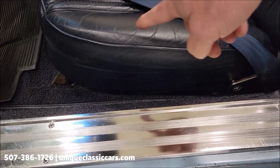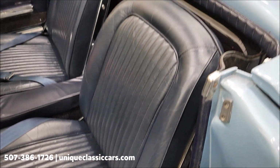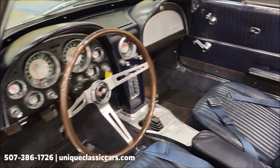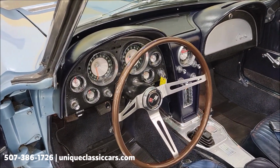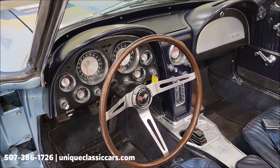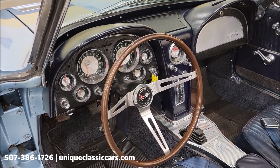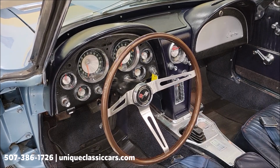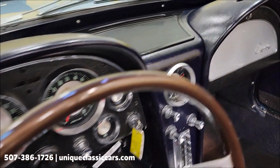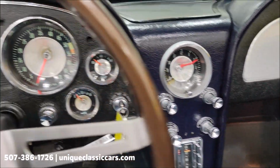Take a look at the seats. Very little wear to those. As far as the interior, played around with it a little bit. You're going to notice the clock is working when we get in there and take a closer look. Tachometer works, wipers worked, blower fan works, headlights will work. I did not get the stereo to power up, so I'm going to give you the heads up on that. Still retains the stock looking stereo. Let's go ahead and fire this up.